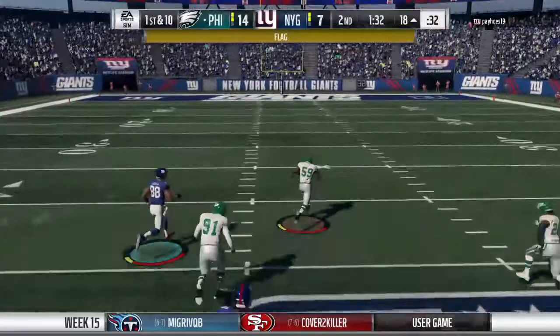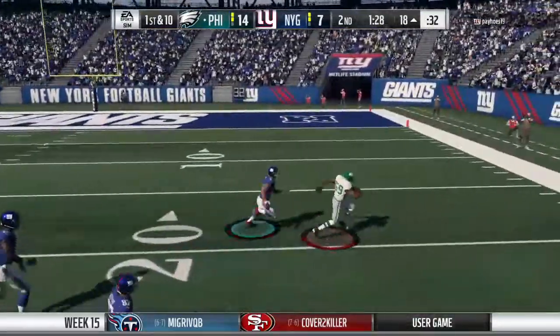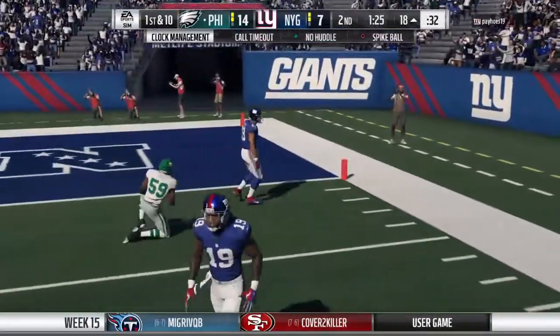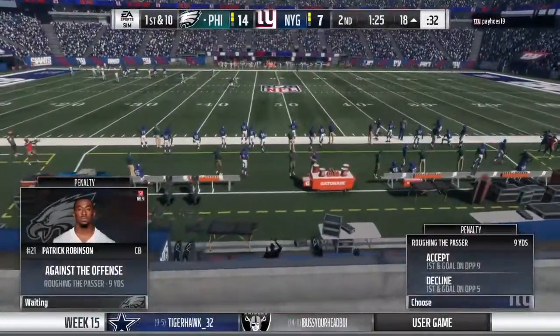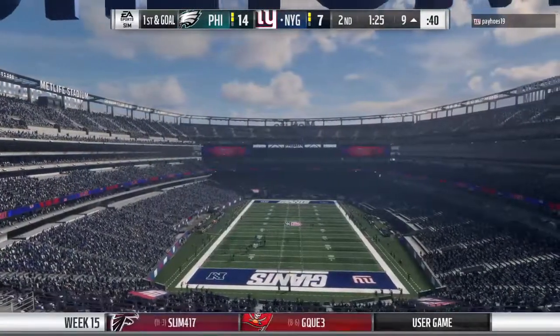He's at the 50. He's at the 40. He's at the 30. The 20. 10. And they will finally get to him, but a great return has set him up first and goal at the 5. How big is that penalty?